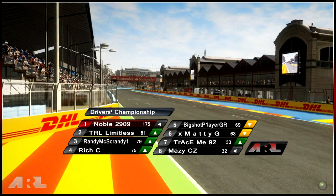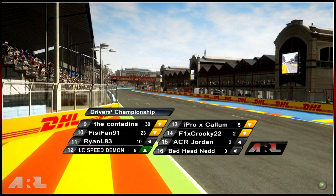Look how close it is. There's 13 points between 1, 2, 3, 4, 5 drivers. That's hotting up for a very good runners-up place in this championship. It is. It's going to be very interesting, and it just shows if you miss one race, you're going to lose big points, and that just shows there for Matt. He's dropped a load of positions there. So that's going to be interesting. And look at LC with that big chunk of points. He's gone from no points to 6 points, and he's only four behind Ryan.